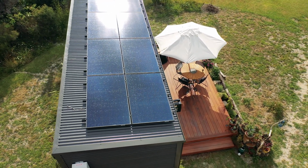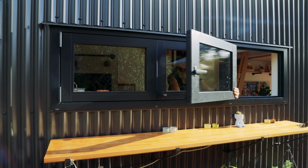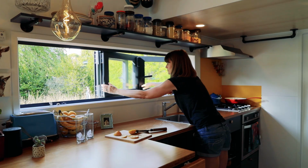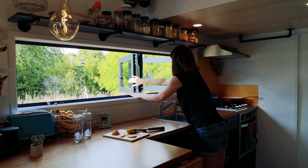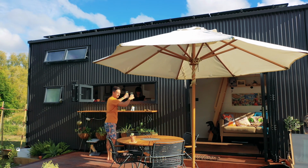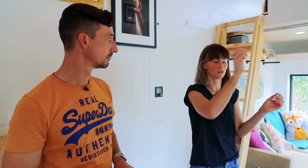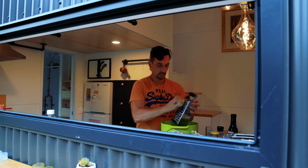Oh yeah, absolutely. Then, of course, you've got this lovely bifold window that completely opens the kitchen up to the outdoors. Yeah, I stole that from somewhere else. I had seen it in a few different houses, and I was very keen to have that particular feature and to be able to hand the drinks out the window or the food. Yeah, no, it's great.